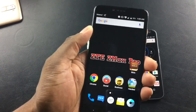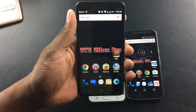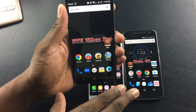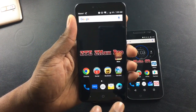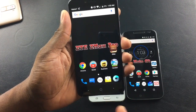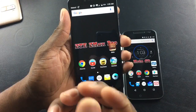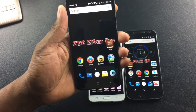I kid you not, bumpy cam. So, I mean, just the overall, you get capacitive buttons also. And I like capacitive buttons. This may have a 5.5 inch display, but it's got on-screen buttons. The capacitive buttons here are perfect. This circle right here illuminates, it pulsates when you get messages or when it's just idle.